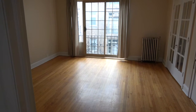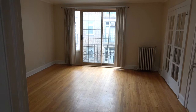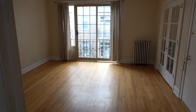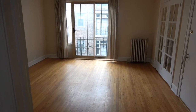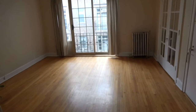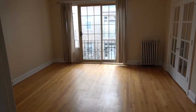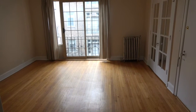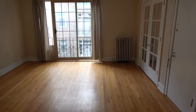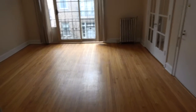That is actually a replacement sliding glass door. Really very nice. Most of the apartments don't. They have the wood frame, which is not nearly as easy to use. The curtains are part of what the tenant left behind. We can leave them, but we're happy to get rid of them as well. To the right, you see the radiator, and next to the radiator, a nice closet. Next to the closet is the front door we came in on.